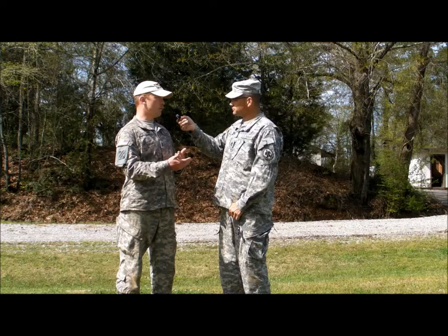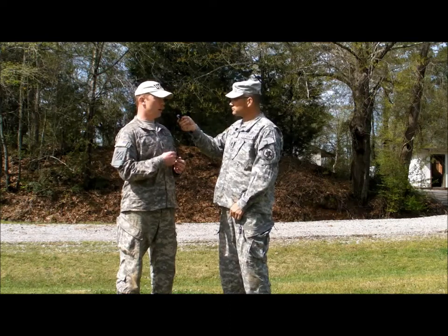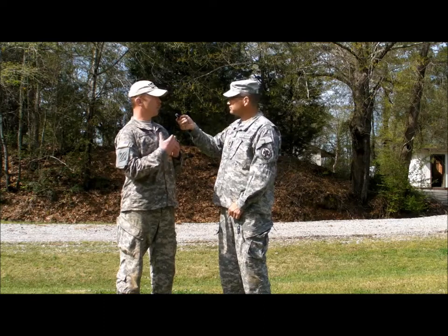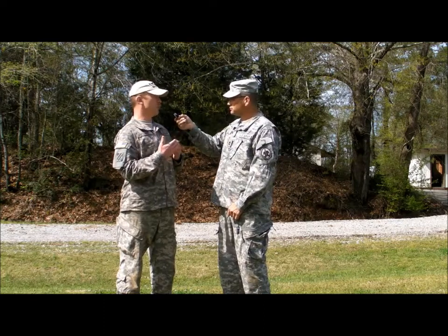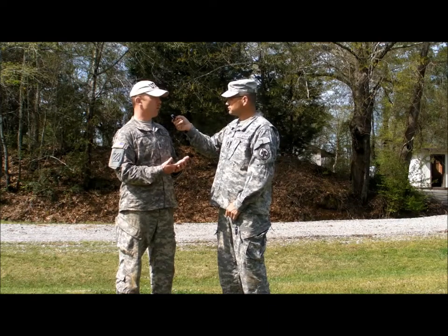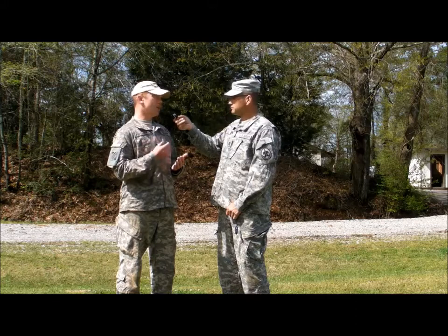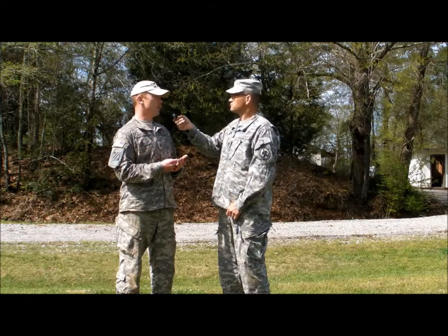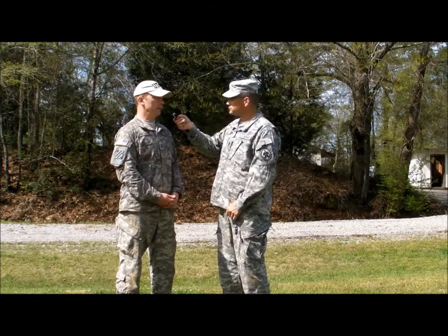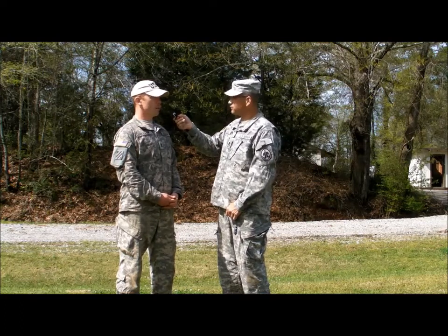The target's never in focus, but it gives the appearance that everything in the field of view is a little bit more in focus. Front sight, of course, being the only thing that's in focus. It was either you're looking at the front sight and the target is extremely blurry. So there was a lot of just having to trust that what you saw was the target.